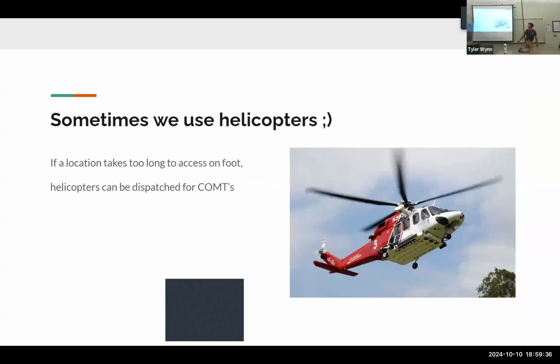So how do we get the repeaters to the sites once they've chosen them? There are a few options. Either you can drive up there, which is what we were able to do because we had really good road access. Usually you're going to want to drive up, set up your repeater on a hilltop, and then drive out. Sometimes that can involve a short hike. With two people, it's pretty doable. One person would be kind of brutal.